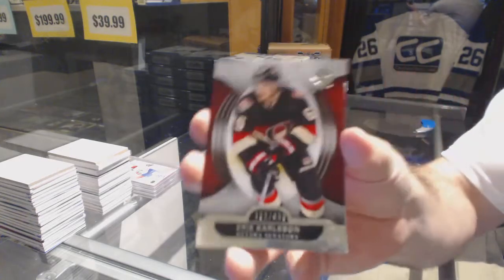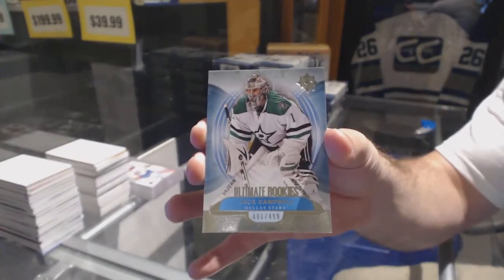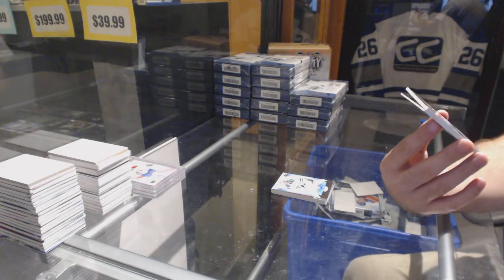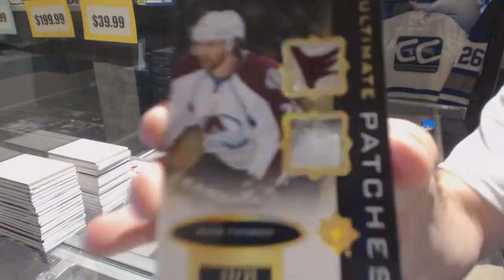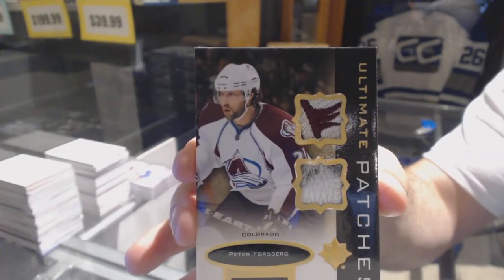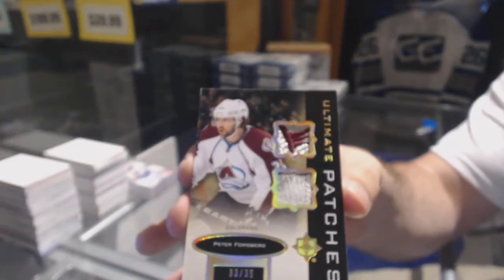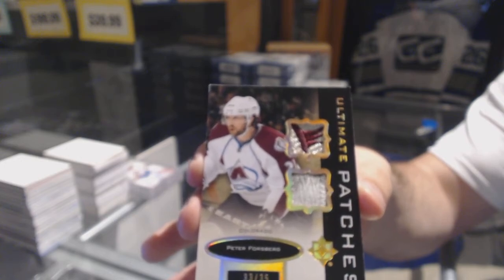All right, for the Ottawa Senators, $4.99, Erik Karlsson. For the Dallas Stars, $4.99 rookie Jack Campbell. Nice. And number to 35, Ultimate Patches for the Colorado Avalanche, Peter Forsberg. Peter Forsberg, dual patch for the Avalanche. That's filthy.